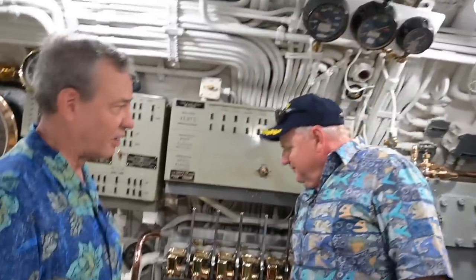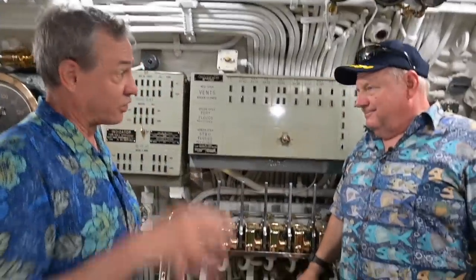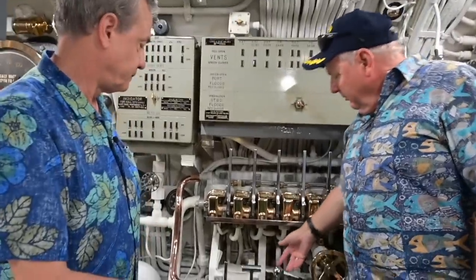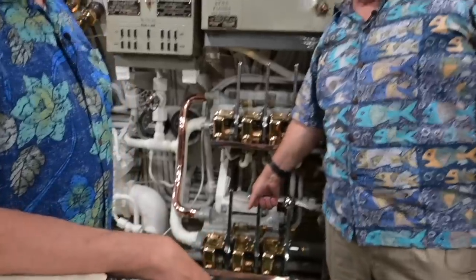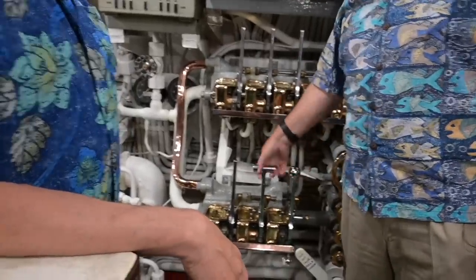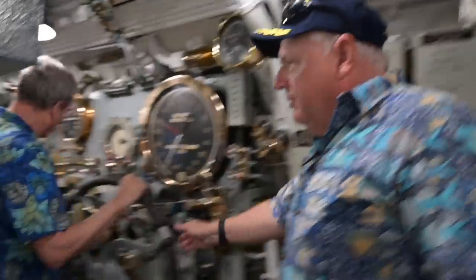So, the induction valve, which is the intake for the diesels, is a huge opening. You don't get that shut before it goes underwater. There's a lot of water coming into the submarine. You'll see these valves have different shaped handles, so that in darkness the men could know which one they were operating. And the bow and stern planes were operated from these two wheels.